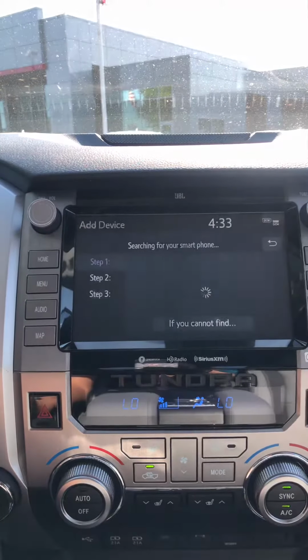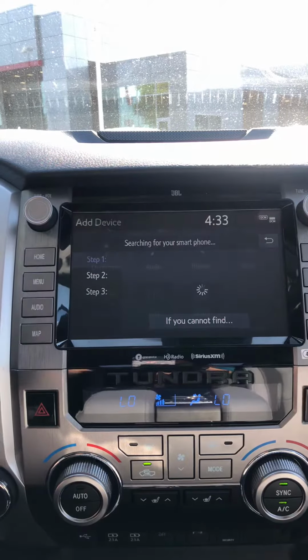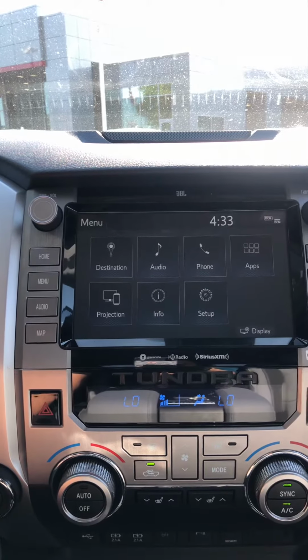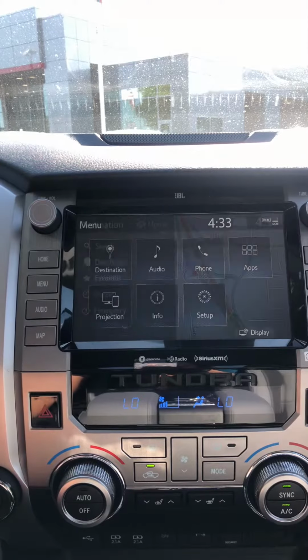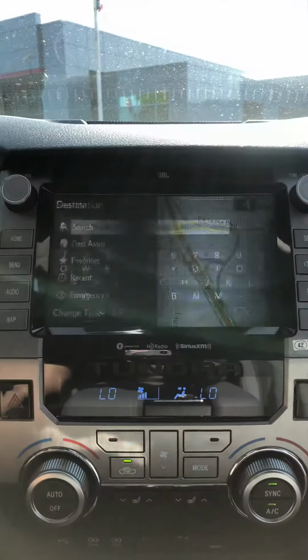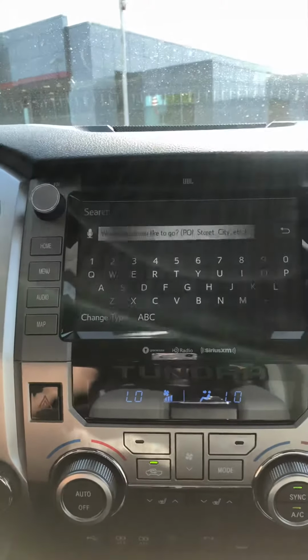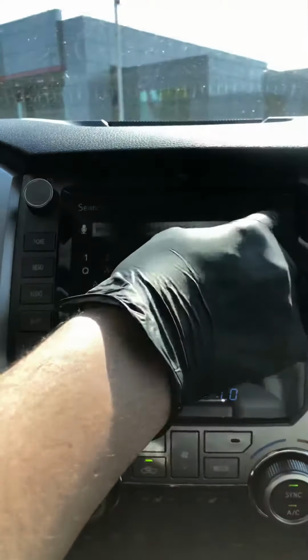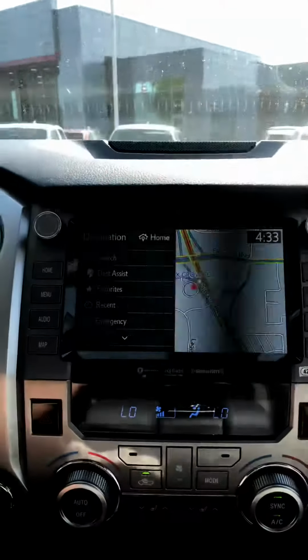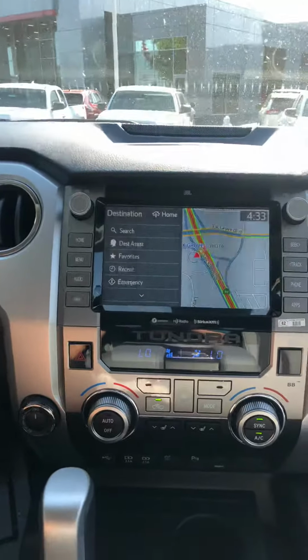And then what we're going to move on to next is menu. This is going to pull up all of the electronic features of the vehicle. For this model, it does have the built-in navigation, so you'd use this like any other navigation. Search is where you're going to go to type in the addresses that you want to have it give you directions to. Destination Assist will give you kind of like a live concierge, and it'll give you reviews about the local restaurants and all that stuff.